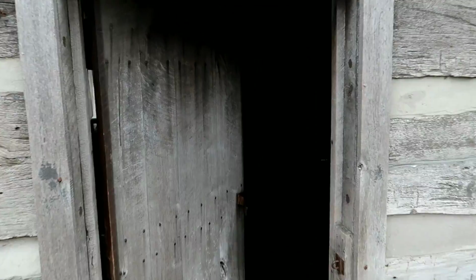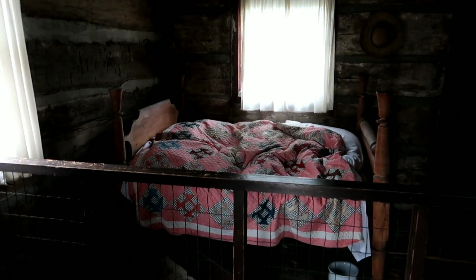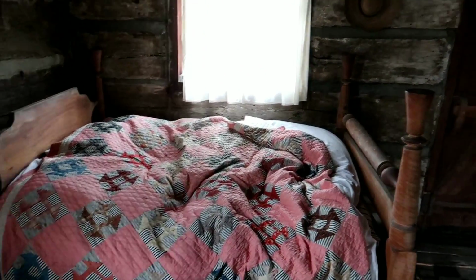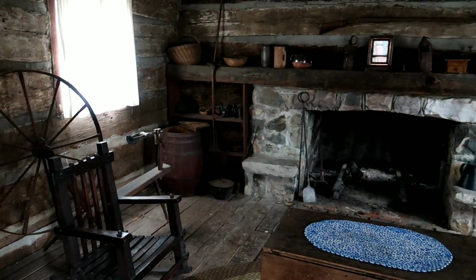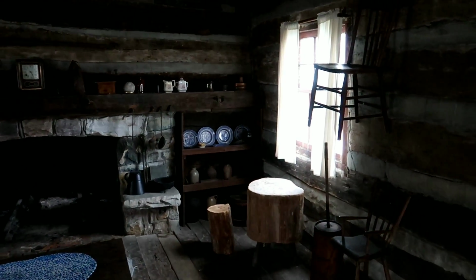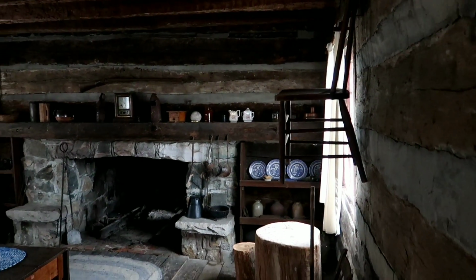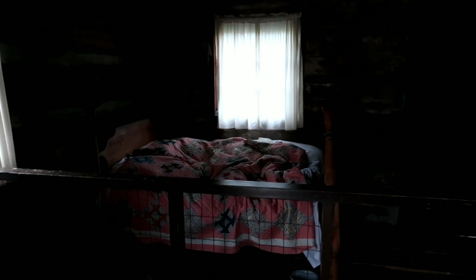Well, let's go in and take a look inside the log cabin. They got it opened up. Little crib there. Oh, that's novel. Hanging your high chairs and stuff on the wall when you're not using them. Creating some space, that's a pretty good idea. And then I guess there's even a second floor.